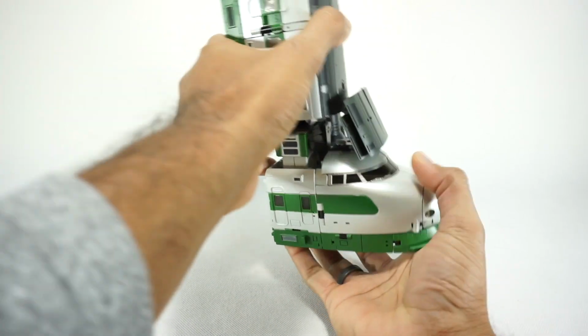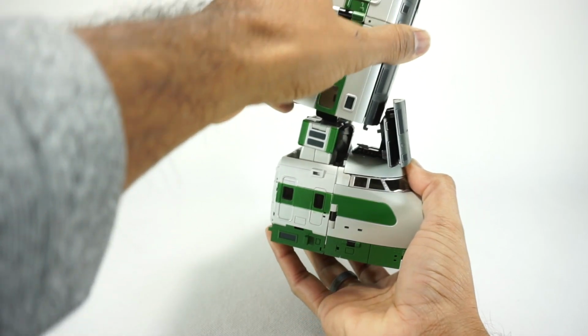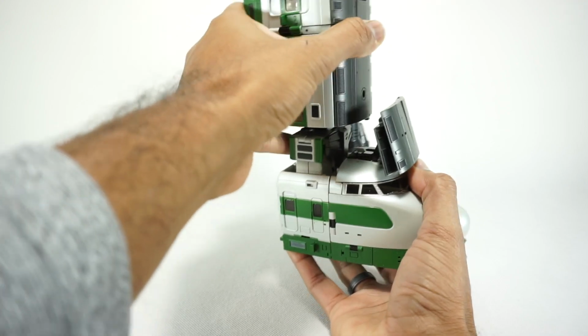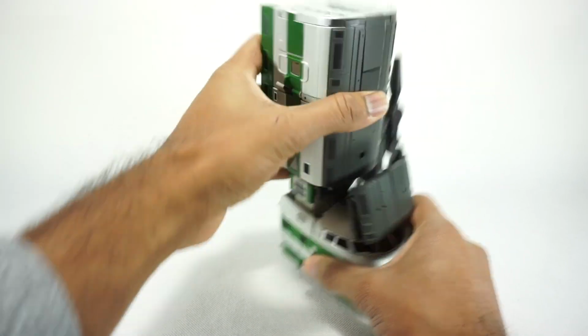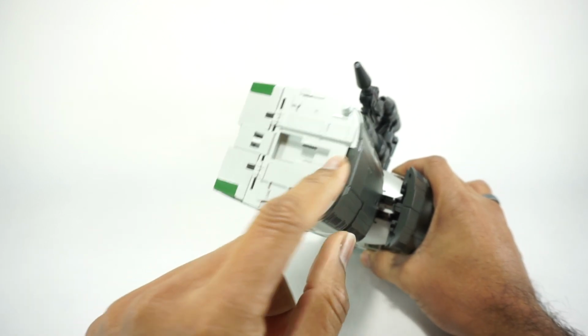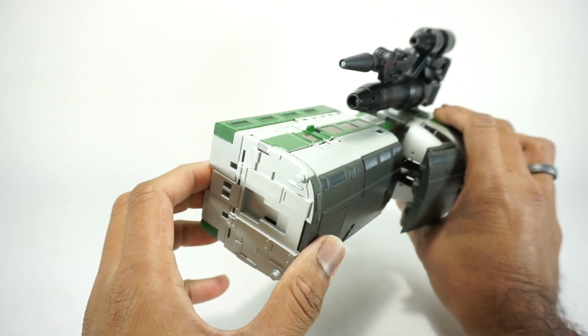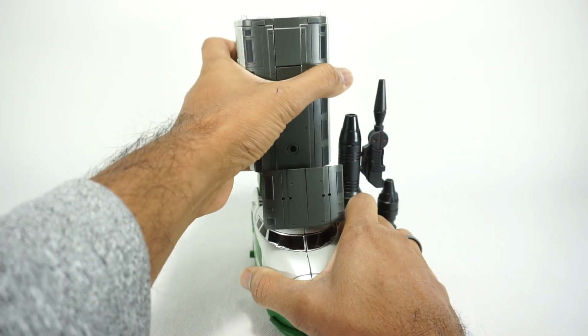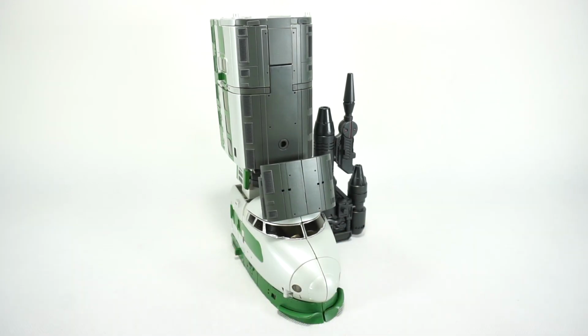You get back and forth with the hip joints. So you can move back and forth. So all the movement you'd want on a foot. Really well done. And then there's the combiner port. It looks like things are going to slide in here and connect somehow. We'll find out more when we get the next bots. But there you go. Really nice looking combine mode.